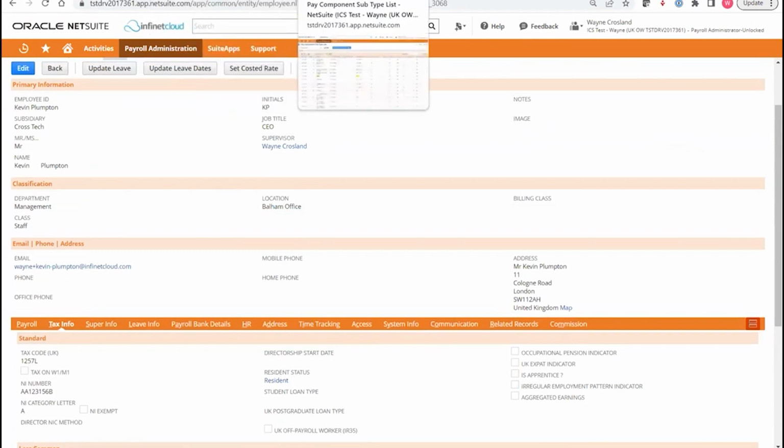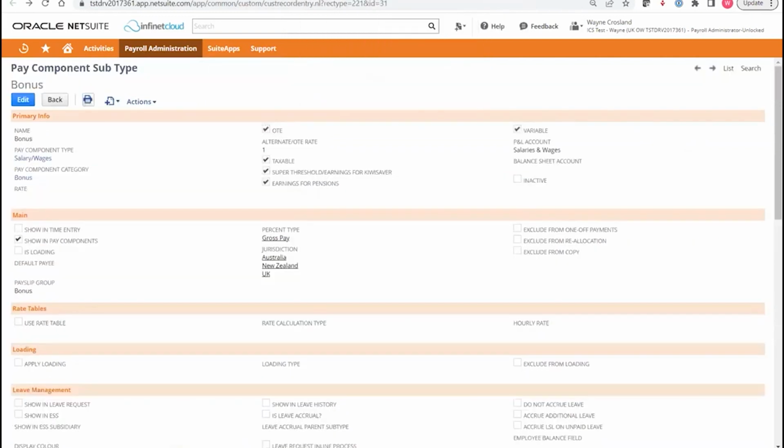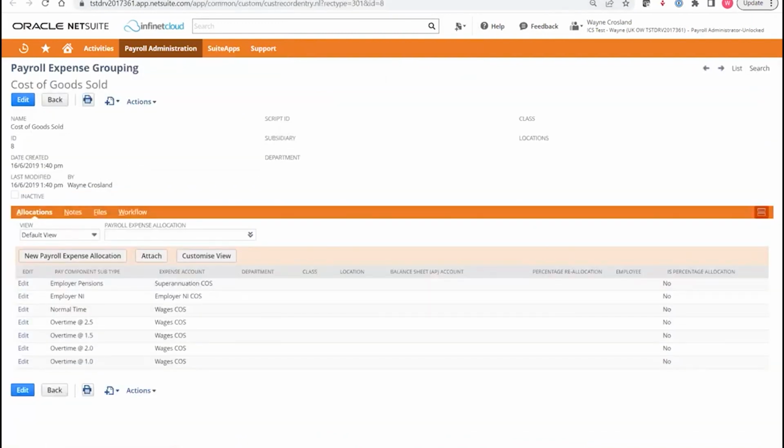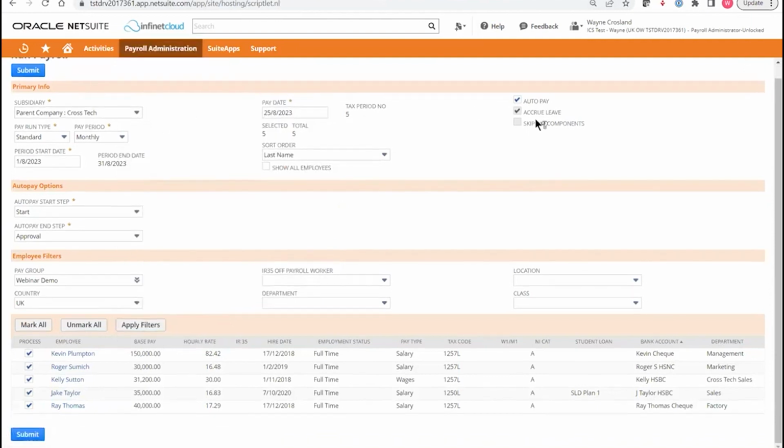I'm now going to dive into a pay run to give you a look at what a pay run actually looks like. So I'm just going to get rid of some of these. So at the point of running a pay run, you'll simply come in here, you'll select payroll activity, start new pay run. Okay, it's going to bring you to the screen here. I've already pre-populated it. And what we're going to do is run a pay run for these 5 people.